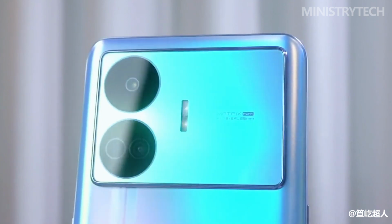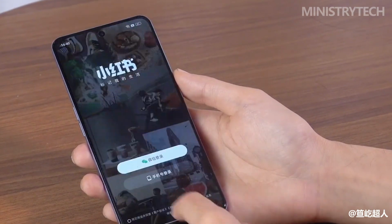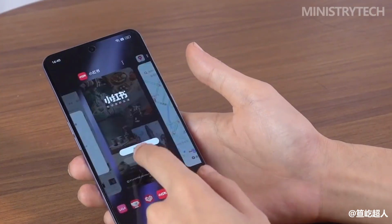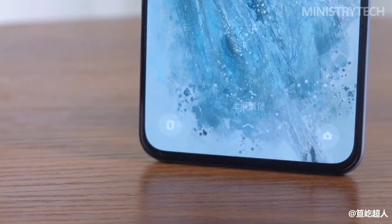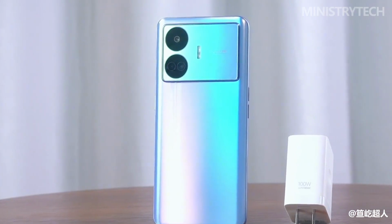The front of the Realme GT Neo 5 SE is a 6.74-inch 1.5K AMOLED flexible straight screen. The three sides of the screen are relatively narrow, the chin is slightly wider, and the top is a centered punch hole. The measurements of this phone are 163.9 by 75.8 by 8.95 millimeters, and the weight is 193.1 grams, so it won't feel heavy for normal use.